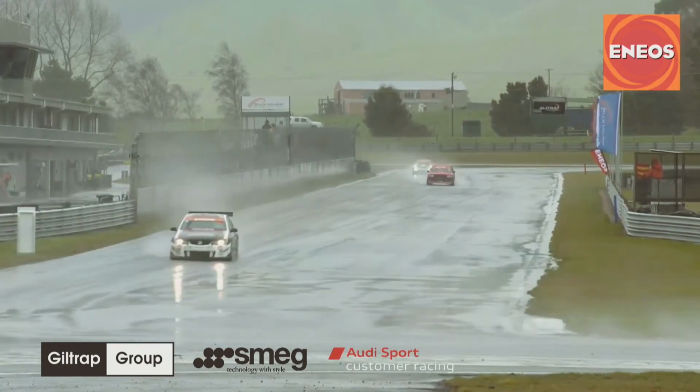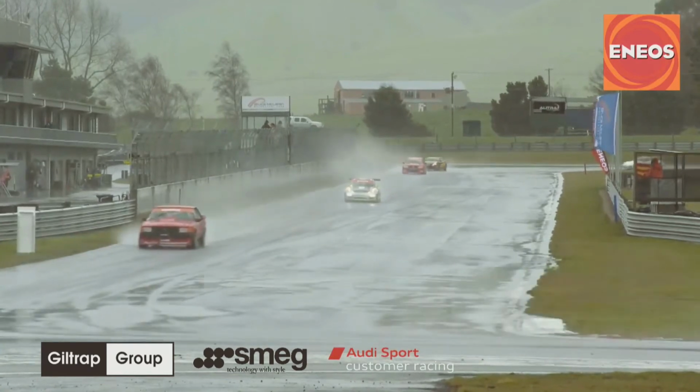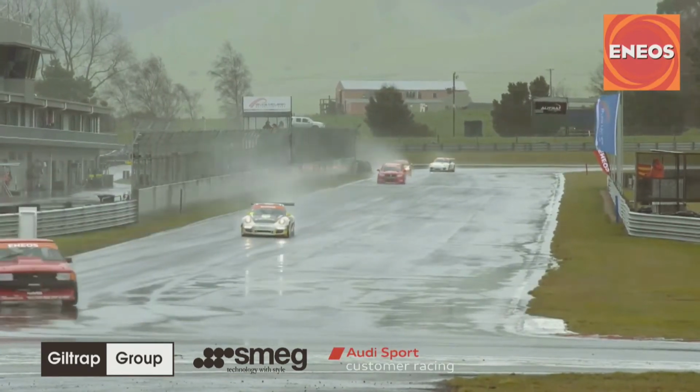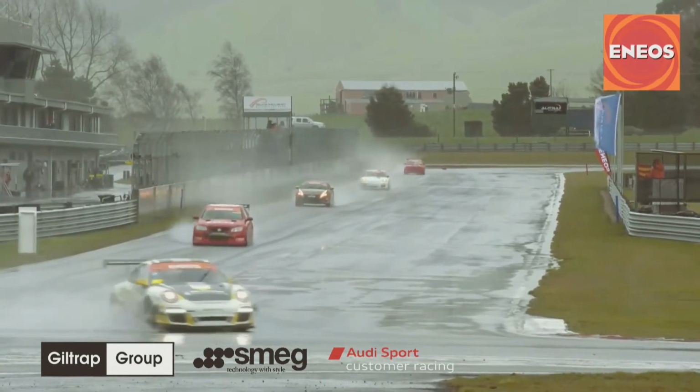Here comes Dean Perkins in the big Ford Falcon across the start-finish line now, and Dean's running in 9th position, so he dropped down the field a bit at the beginning, and he's just thundered his way back through the field now.